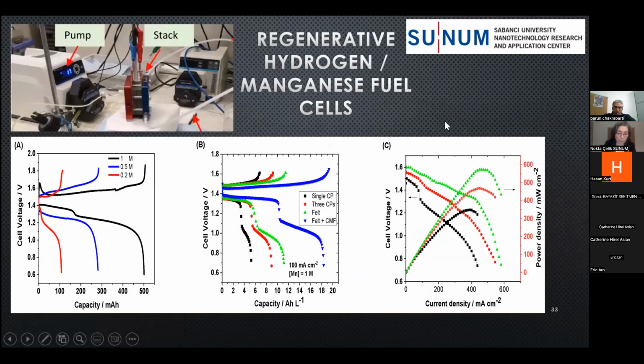And then after that, we tested the hydrogen manganese fuel cell, which is currently being commercialized by RFC Power, and we wanted to see how this new electrospun material that we made can perform in these hydrogen manganese systems. So the flow battery cell reactor is shown here, single cell.